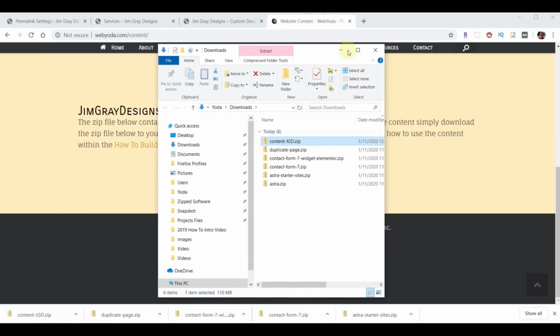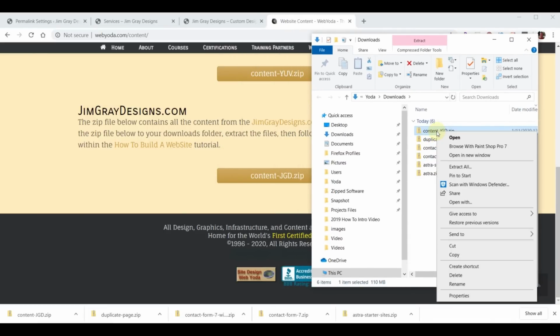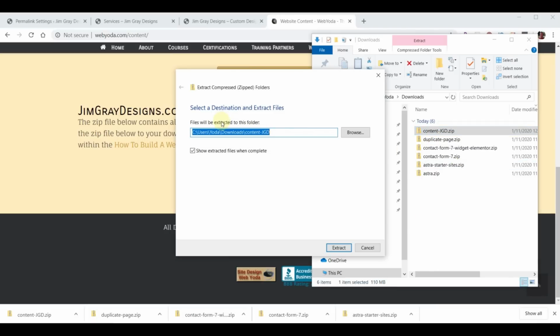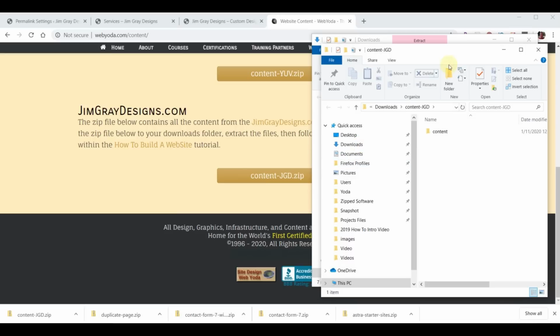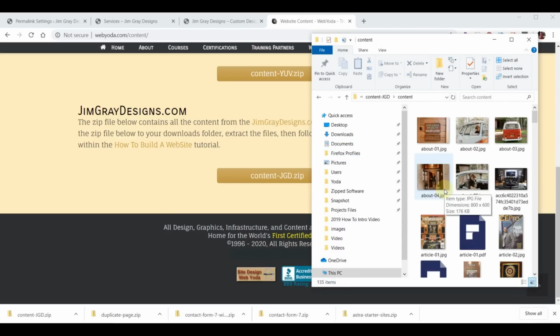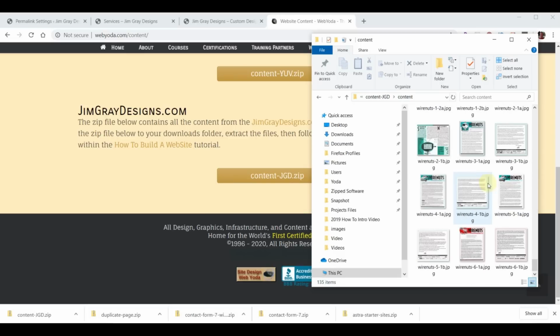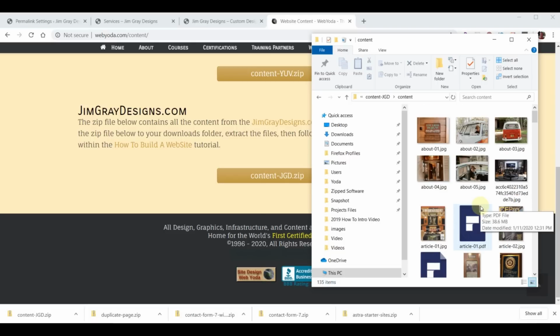And I'm probably going to use this folder a lot, so I'm going to keep that there. And this is the file that we just downloaded. If I right-click on that, I can choose Extract All, and it asks me, do I want to put it here? I'll go sure. And it opened it up automatically, but let me close that one. And you see that we've got a new folder here, and this folder contains the content for the website we're going to build. Basically, I've collected everything in advance, and this is a good way for you to get organized as well, to collect the content in advance for your website.